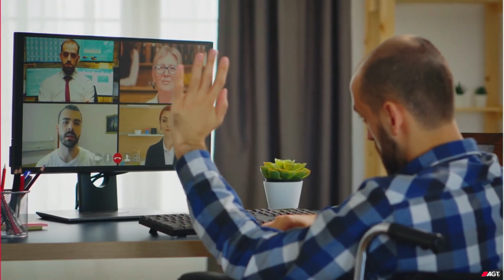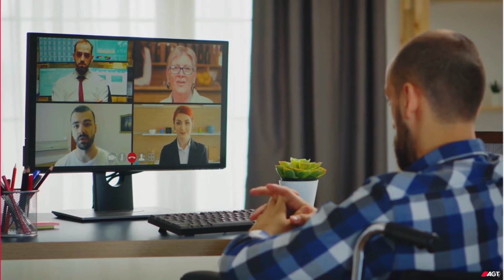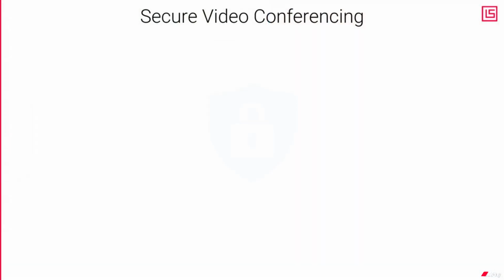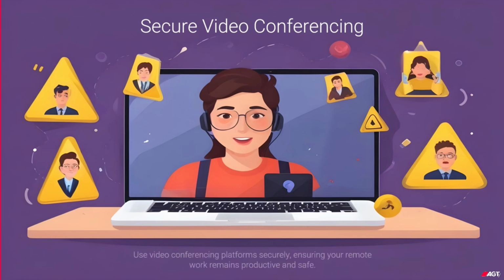The way we work has been transformed by video conferencing. It allows for face to face interaction regardless of location, making it a cornerstone of remote work. But with this convenience comes a responsibility: security. Unsecured video conferences can expose sensitive information and compromise privacy. This lecture will equip you with the knowledge to use video conferencing platforms securely, ensuring your remote work remains productive and safe.